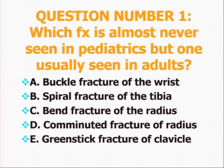So question number 1, which fracture is almost never seen in pediatrics, but one usually seen in adults? A buccal fracture, a spiral fracture, a bend fracture, a comminuted fracture, a green stick fracture?